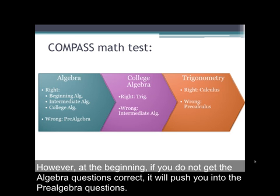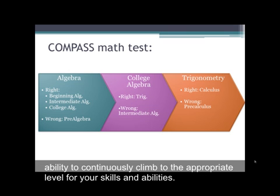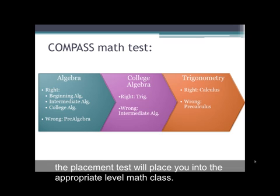However, at the beginning, if you do not get the algebra questions correct, it will push you into the pre-algebra questions. If you get those questions correct, it will then bump you back into algebra, where you then have the option and ability to continuously climb to the appropriate level for your skills and abilities. If at any point you get to a spot where you get some right and then you get some wrong, the placement test will place you into the appropriate level math class.